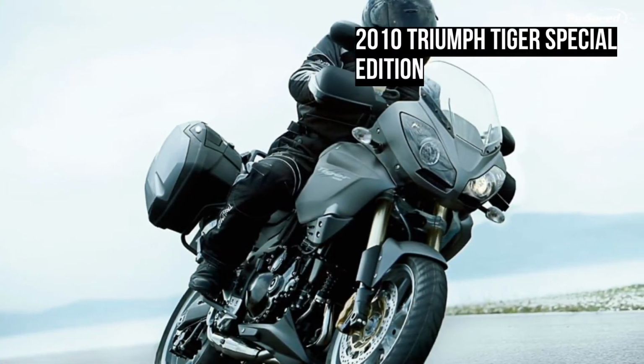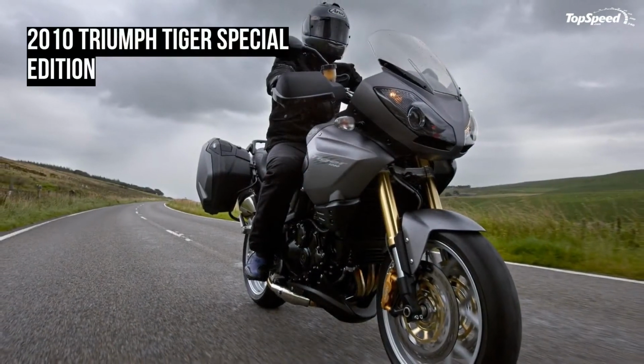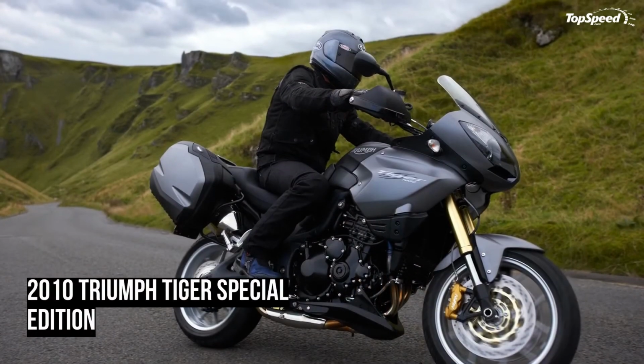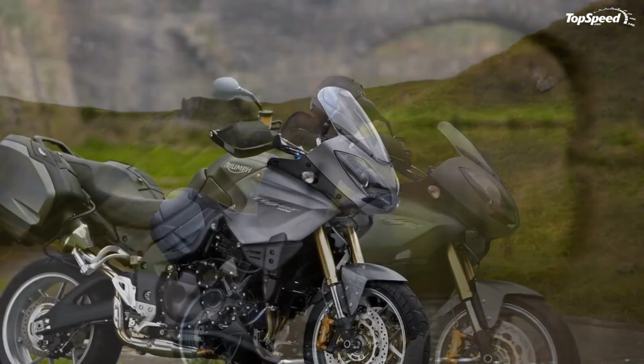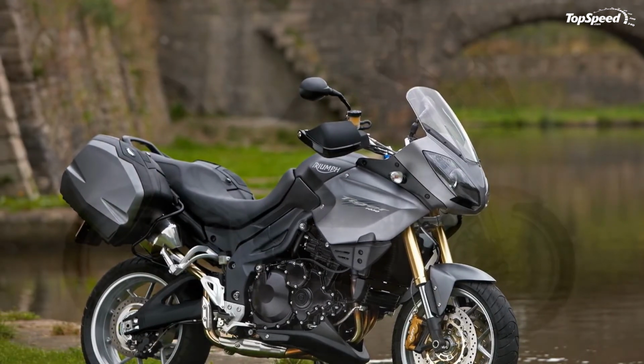Length: 83 inches. Width, handlebars: 33 inches. Height: 51.9 inches. Seat height: 32.8 inches. Wheelbase: 59.4 inches. Rake, trail: 23.2 degrees, 87.7 mm. Wet weight: 502 pounds. Fuel tank capacity: 5.3 US gallons.